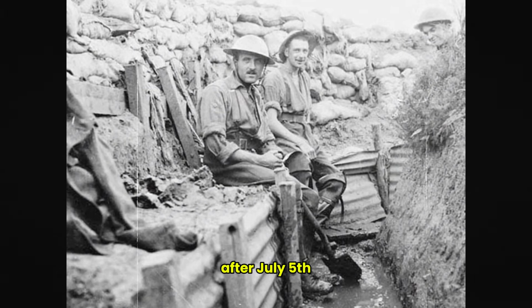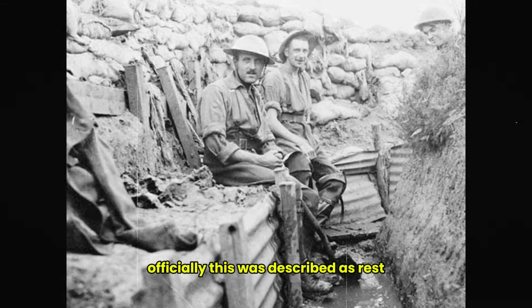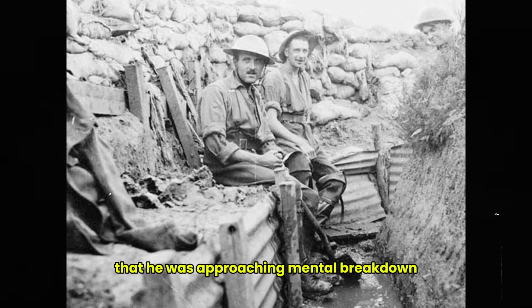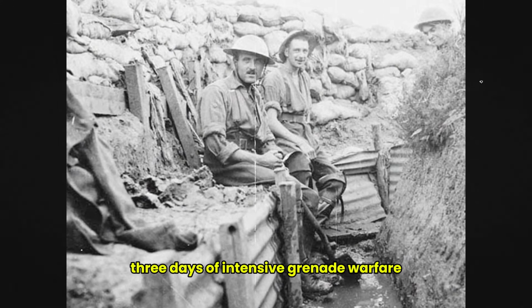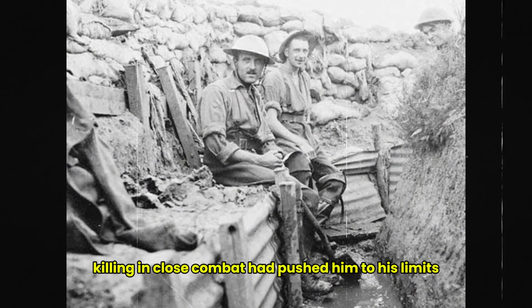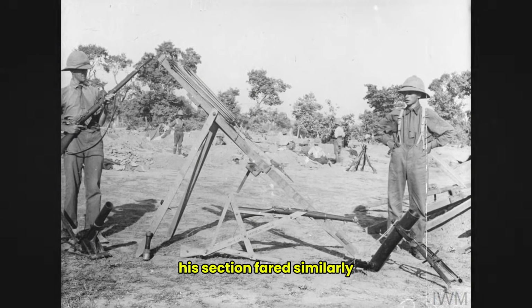After July 5th, Mills was pulled from frontline duty for a week. Officially, this was described as rest. Actually, it was recognition that he was approaching mental breakdown. 3 days of intensive grenade warfare, watching men die in explosions, killing in close combat, had pushed him to his limits. His section fared similarly.